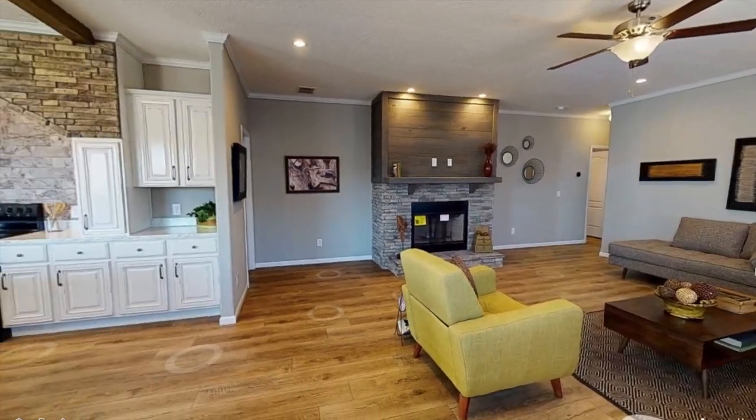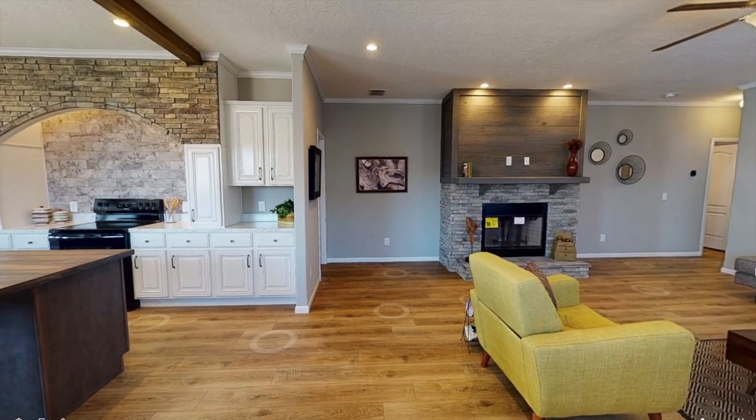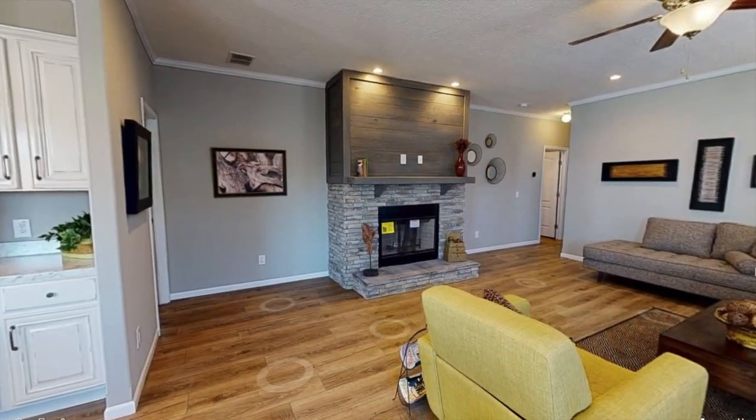So right when we walk in, we have the kitchen to our left, and to our right we have the living room, which has that brick fireplace, also recessed lighting and vents on the ceiling.